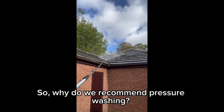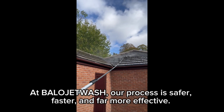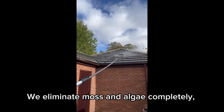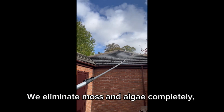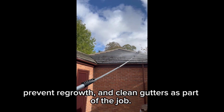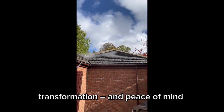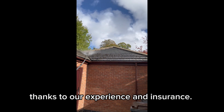So, why do we recommend pressure washing? At Balajet Wash, our process is safer, faster, and far more effective. We eliminate moss and algae completely, prevent regrowth, and clean gutters as part of the job. You'll see an instant transformation and peace of mind, thanks to our experience and insurance.